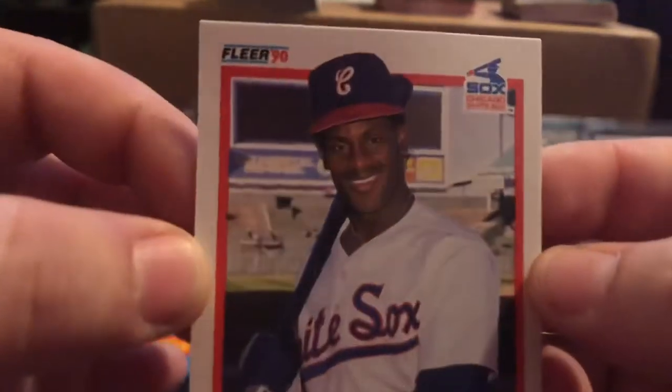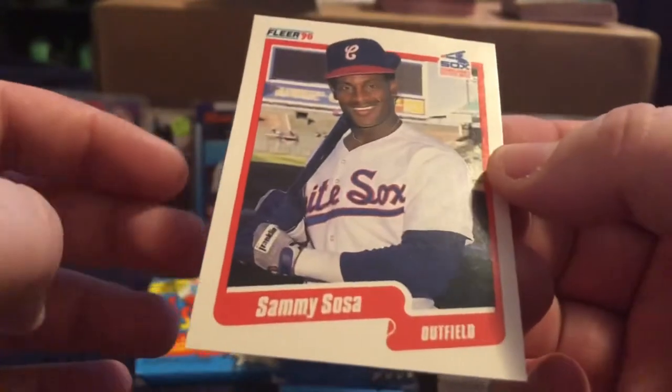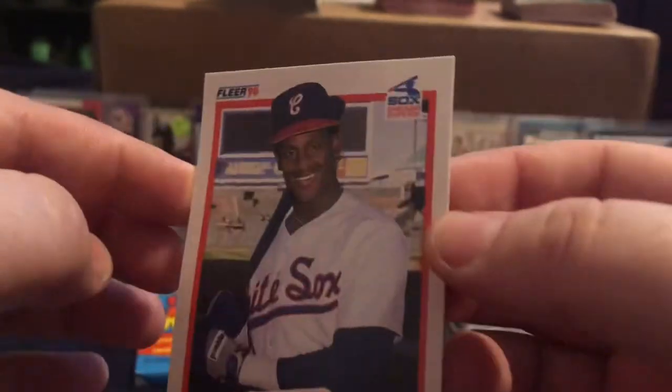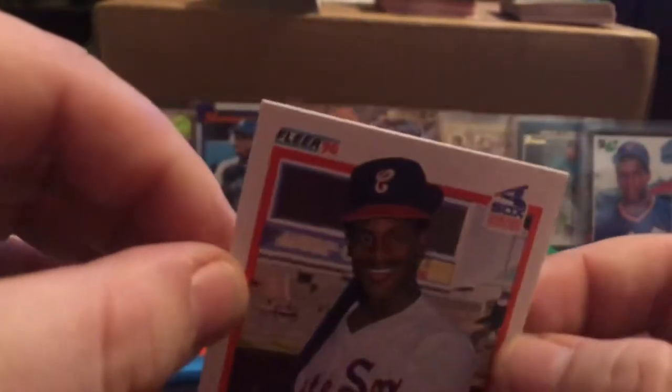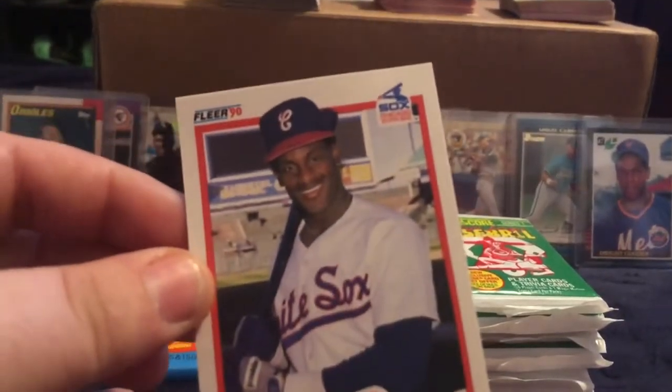Right here. Look at the jerry curl on my man, Sammy. He would be in the Hall of Fame if it wasn't for all those PEDs. You know, rumors and all of that. But it looks pretty fresh. Okay, so I got a Sosa rookie and I got a David Justice rookie.